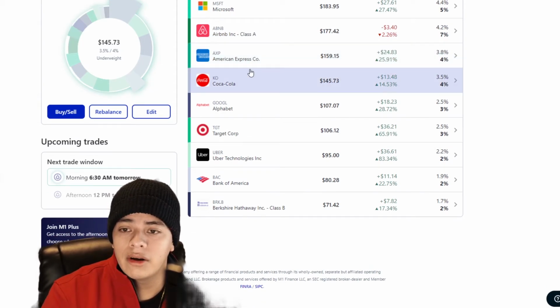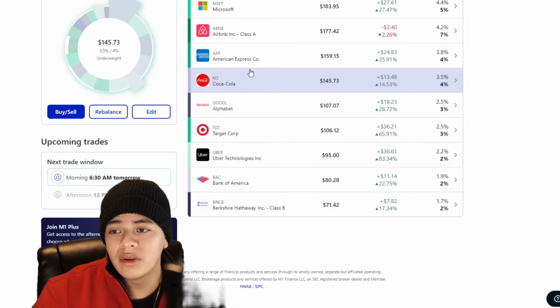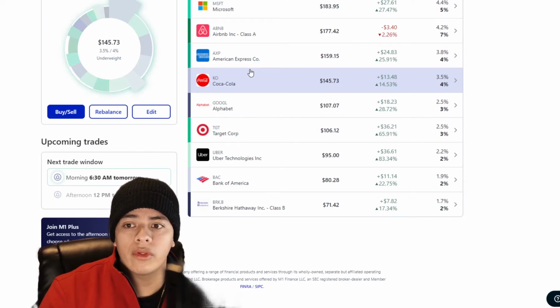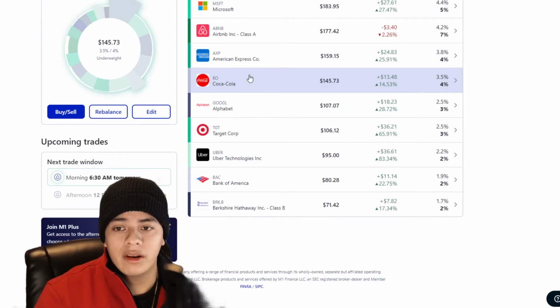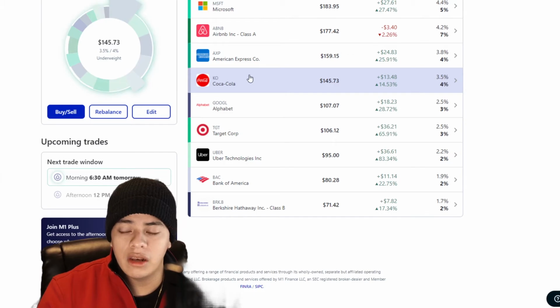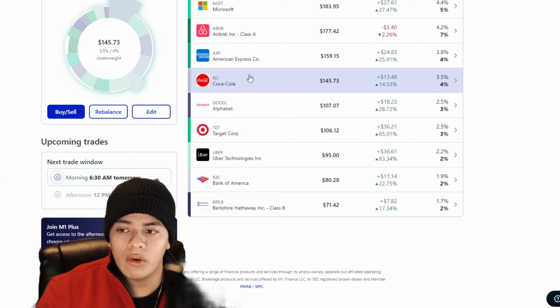After that, we have American Express. It's a great company to have in your portfolio. They do pay dividends, so that's one of the big reasons we have that one in the portfolio, as well as Coca-Cola right under it. Coca-Cola pays a great dividend, a very secure dividend, and Coca-Cola's not going anywhere anytime soon, so definitely going to be holding that one in there.